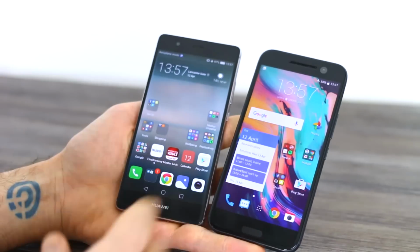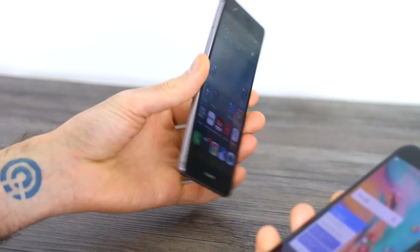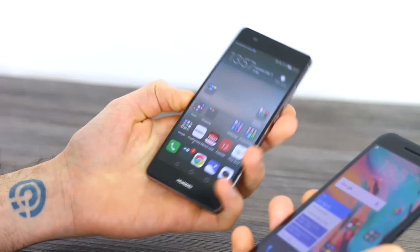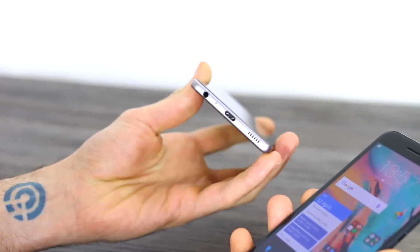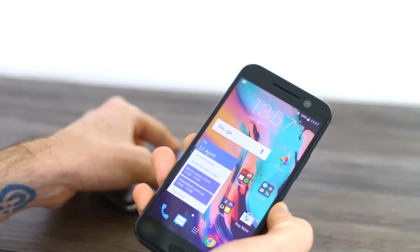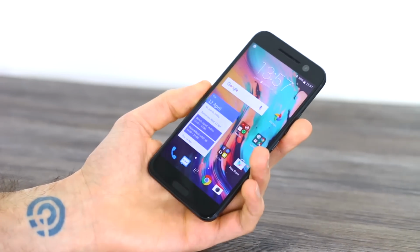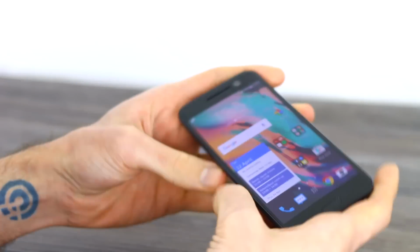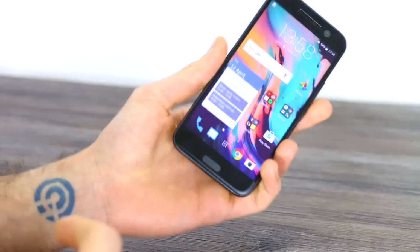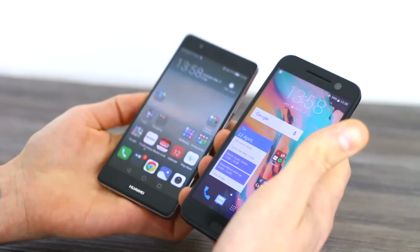So the design, first off, I personally in hand prefer the Huawei P9. It's more elegant, it's less thick. Even though they both have 3000 mAh batteries, the P9 just feels like a more manageable device. Were I to have smaller hands, it would definitely be my default. That said, I do really love the fact that this sports stereo speakers, and the bottom firing speaker on the P9 always gets covered up when I'm gaming, which peeves me off. So that extra size may well compensate for the extra size on the HTC 10.